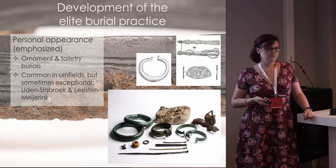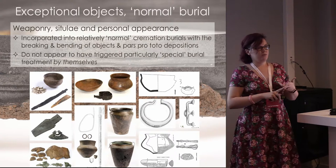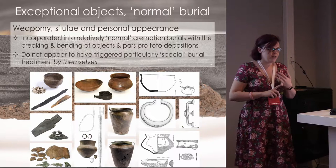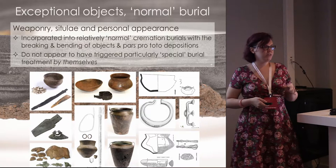So in terms of how people were buried, it seems that if they were interred with only a sword, only a bronze vessel, or only items related to personal appearance, be they ornaments or toiletry kits, in terms of the burial practice, they are not all that exceptional. It's very much, for lack of a better word, the normal way of burying. So these objects by themselves do not appear to have triggered particularly special treatment in death.